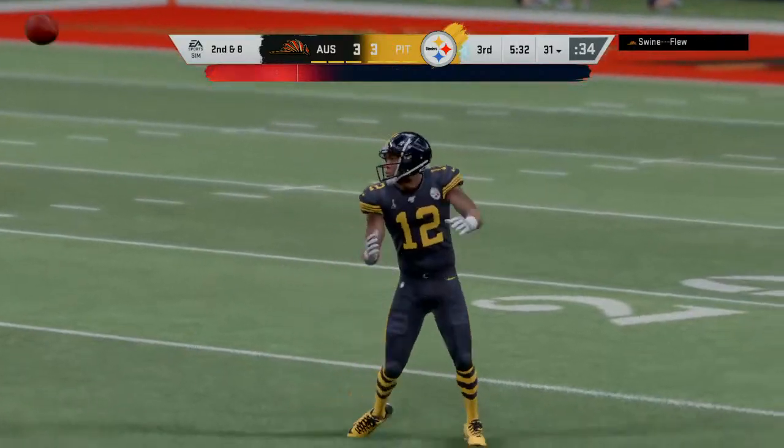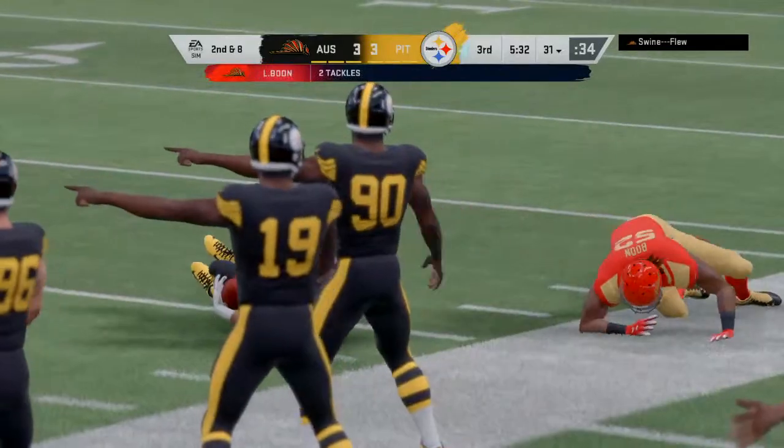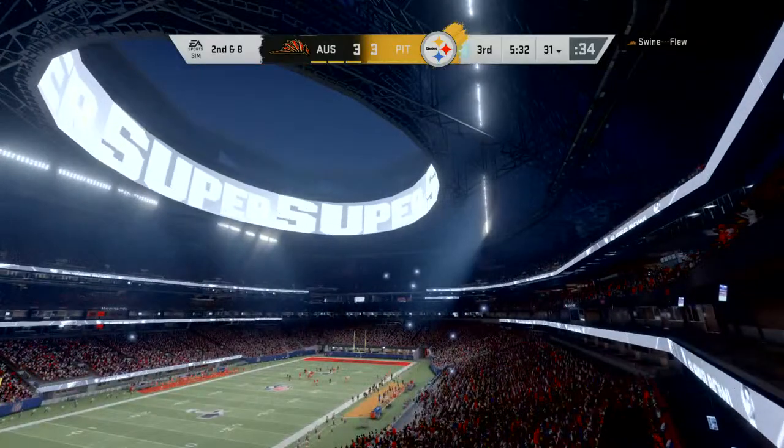Now, can the offense do what they wanted to do at the half, which is find those weaknesses and now attack them and score some points, and break this tie. Here we go.